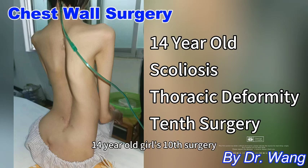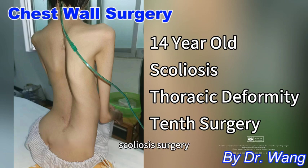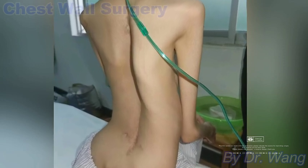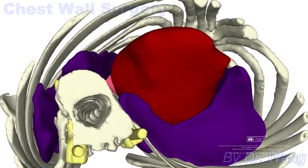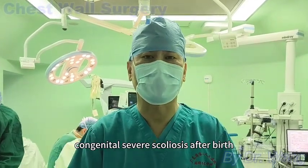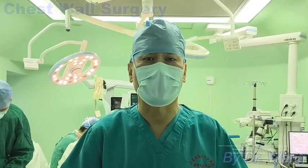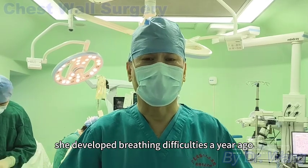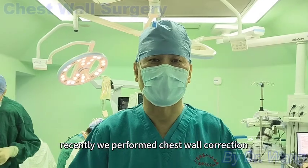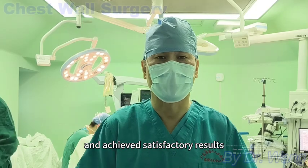14-year-old girl's 10th surgery, thoracic deformity correction surgery after severe scoliosis surgery. A 14-year-old girl was diagnosed with congenital severe scoliosis after birth and underwent 9 spinal surgeries. She developed breathing difficulties a year ago and had to rely on oxygen to stay alive. Recently, we performed chest wall correction for the patient and achieved satisfactory results.